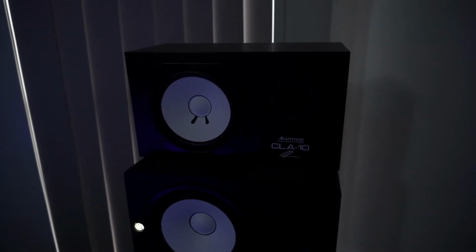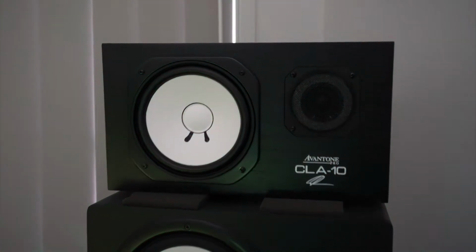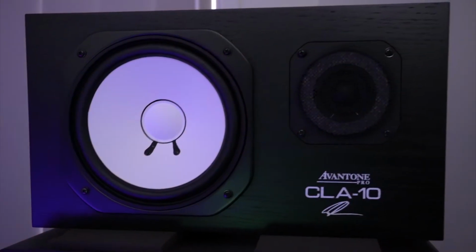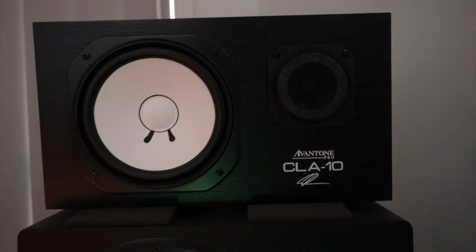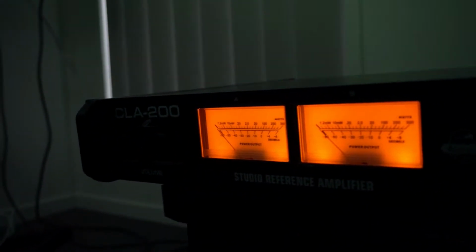And then above that is the Avantone CLA-10, which, if you're familiar with the CLA-10, you'll know about the NS10, because that's what started this whole hype with the replica of the CLA-10. It's a passive speaker. It pretty much uses what you would call an amp, which I'll just go under this nasty wiring there to show you. This amp here is what runs it, and you can see the great wiring that I've got going on everywhere, so just ignore that because it's not going to be like that forever.